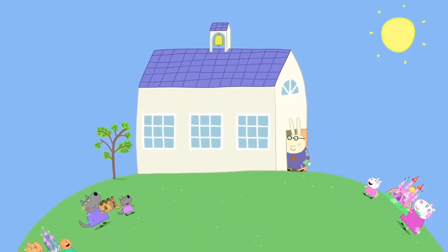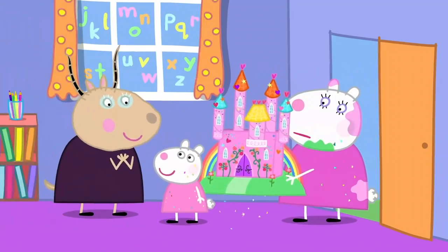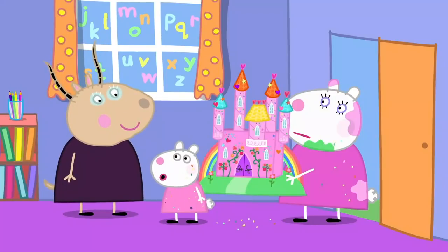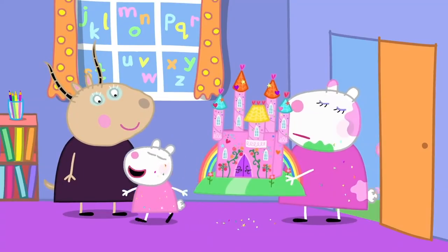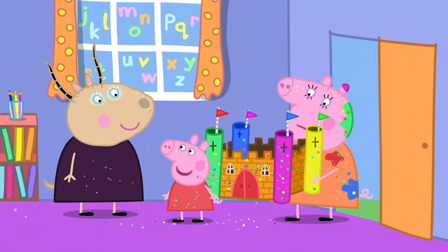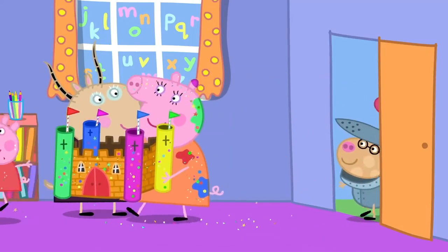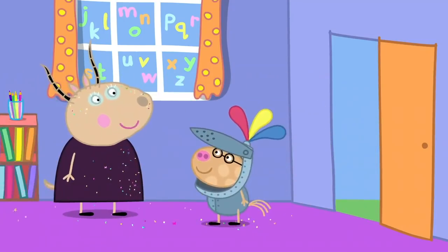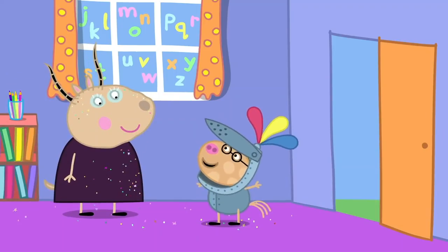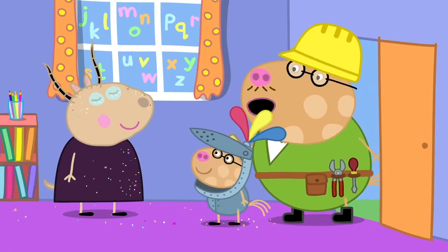Peppa and her friends have brought their castles back to playgroup. Wow, a fairy palace. That must have been a bit tricky for you to make, Susie. No, it was easy. My castle is made out of a cardboard box. It is a very fine castle. Thank you, Madame Gazelle. Pedro, did you not make a castle? I did, but it's too big to bring into school. We built it out of stone blocks.